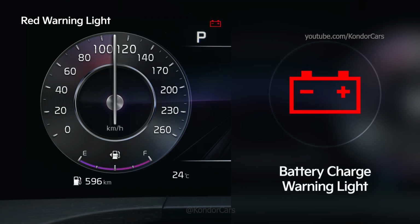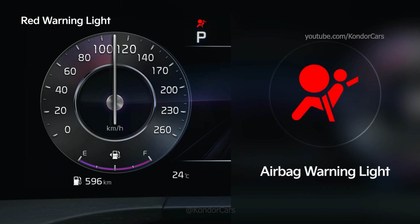If the battery warning light turns on, the battery may be discharged or the charging device may be broken, so visit an authorized Kia dealer or service partner. The airbag warning light turns on when there is an issue with the airbag, so conduct an inspection immediately as this directly affects safety in the case of an accident.